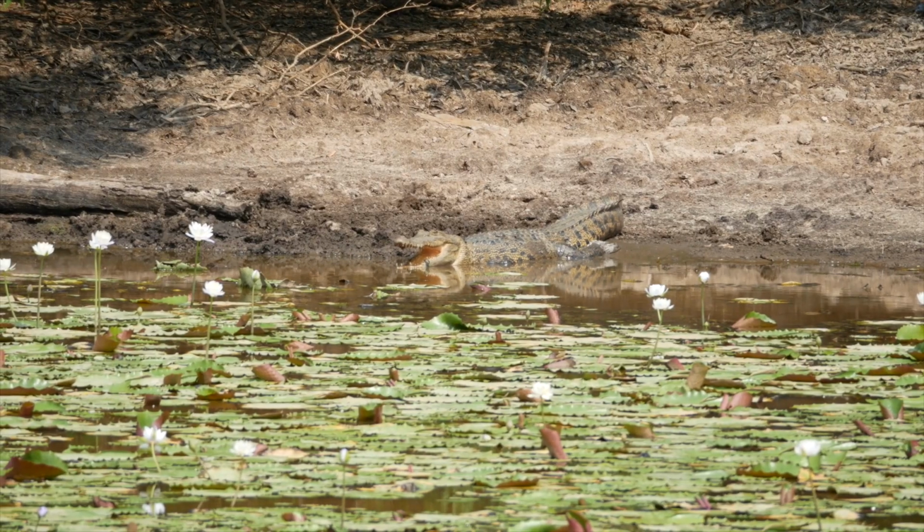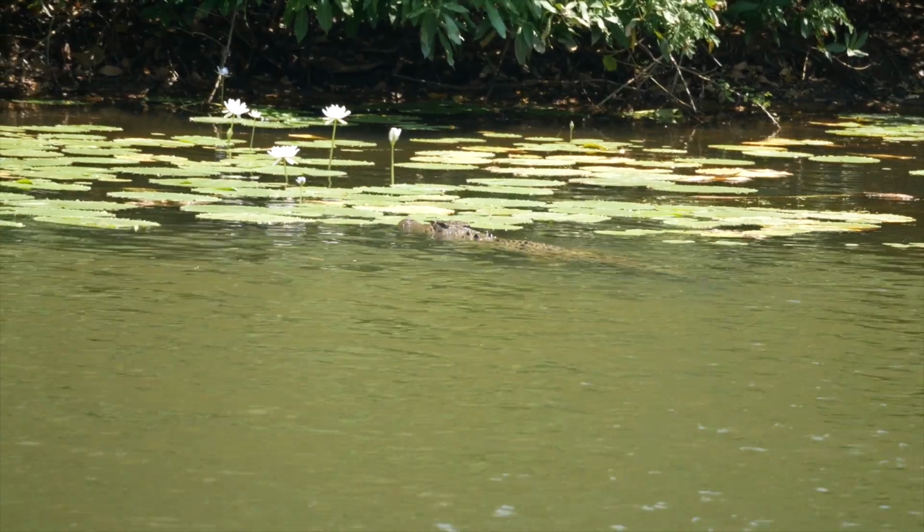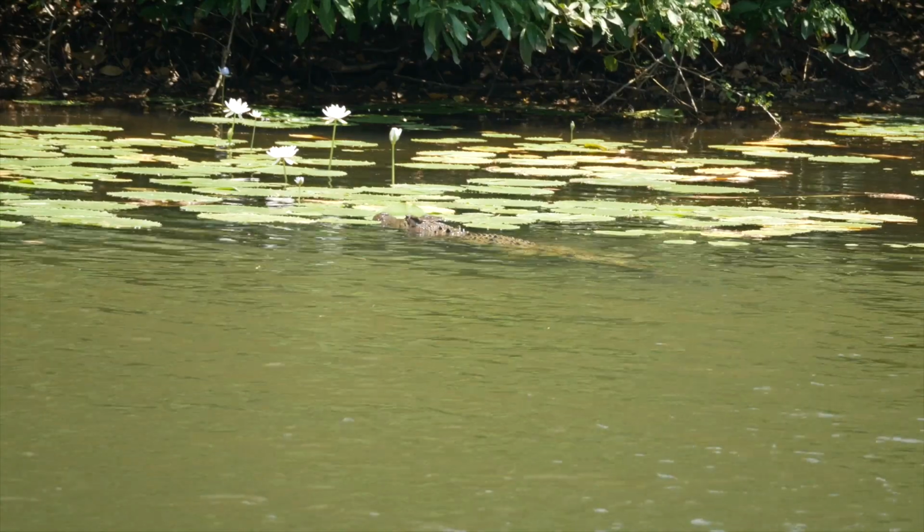The apex predator of the waterhole is the imposing estuarine crocodile, the world's largest living reptile that can reach a whopping 6 metres or more. Here, in such a healthy habitat, they are assured of a ready food supply, eating anything they can catch and overpower.